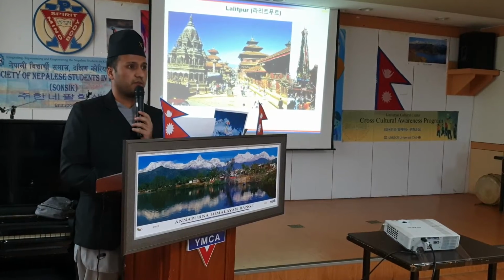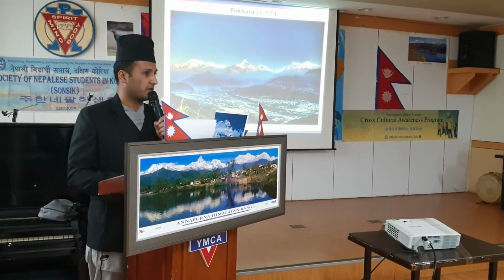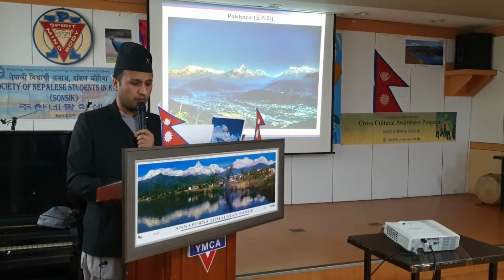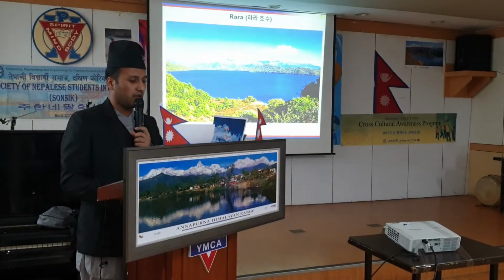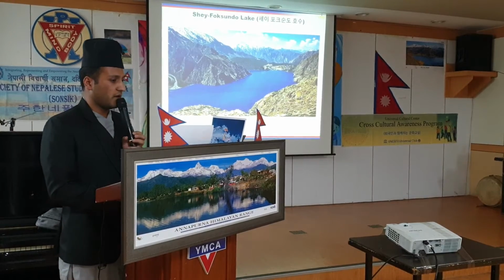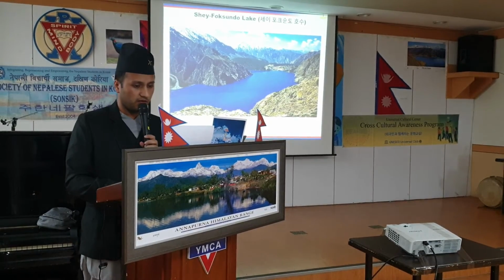So except temples, we have some beautiful places to look for. So one of them is Pokhara. This is one of the very famous tourist destinations in Nepal. We also have a lake named Rara. This is the largest lake in Nepal, and this is a very beautiful place. We also have another lake at the base of mountains, and this is known as Shey Phoksundo Lake.